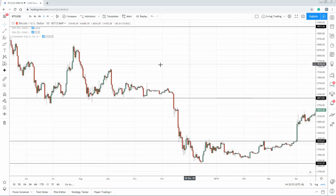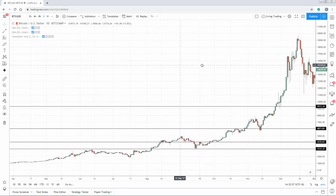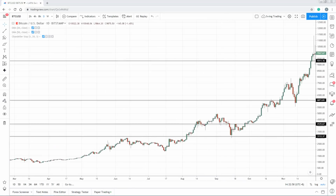If you look back in time, okay, let's see what else. Look back in time, right. This again is the previous resistance. Price breaks out, retests as previous resistance, turns support, then it goes up higher. This is the previous resistance. Price breaks out, retests, goes up higher.